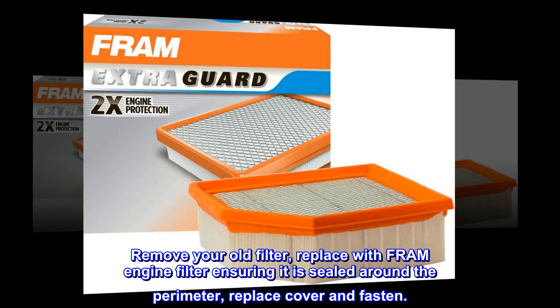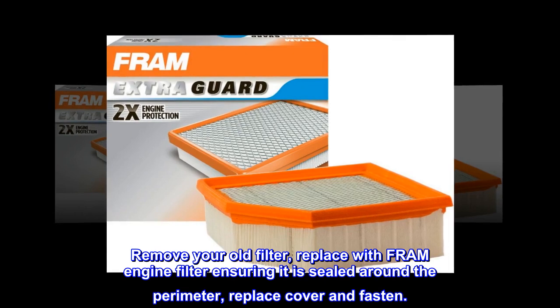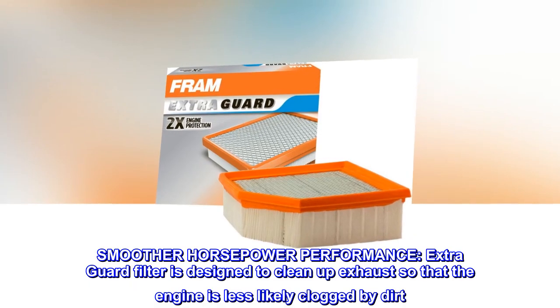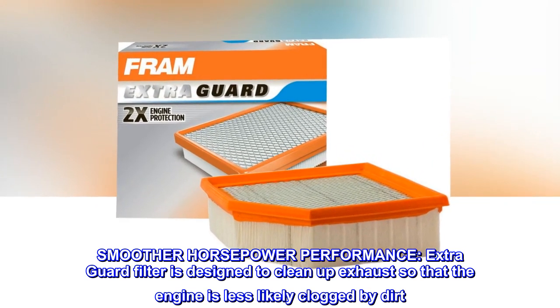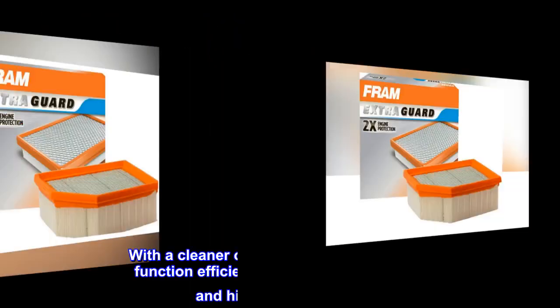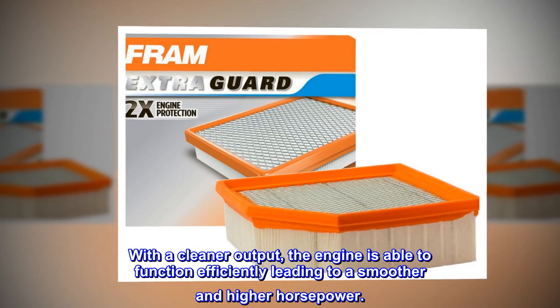Remove your old filter, replace with FRAM engine filter ensuring it is sealed around the perimeter, replace cover and fasten. Smoother horsepower performance. Extra Guard filter is designed to clean up exhaust so that the engine is less likely clogged by dirt. With a cleaner output, the engine is able to function efficiently, leading to smoother and higher horsepower.